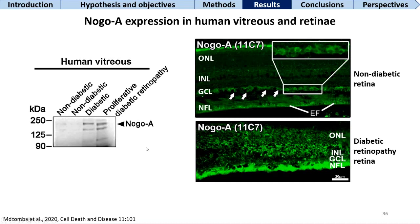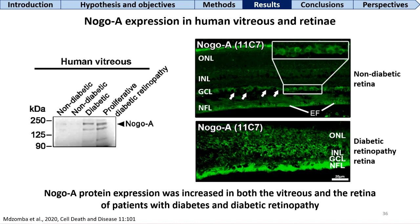And so when we stained the retinas from donors, you can see that there is a higher expression of Nogo-A in the retina. And notice that in this retina of a diabetic retinopathy patient, there is a thinning of the retina, which could mean that there is cell loss. And so this is just qualitative work, which needs to be worked upon more. But for now, we can say that Nogo-A protein expression seems to be increased in both the vitreous and the retina of patients that have diabetic retinopathy.